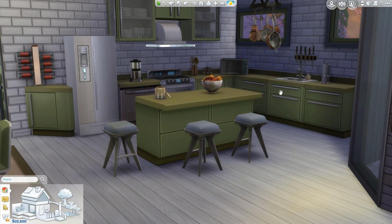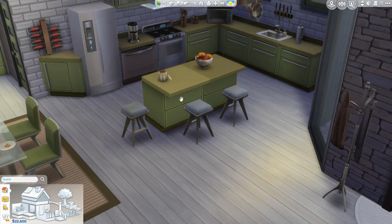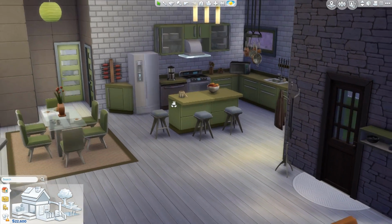I mean, yeah, fine. You're right. It is kind of 70s with the particular shade of green. I think like your modern house has red counters. Yeah, but I like them, so whatever. Nothing wrong with the 70s.